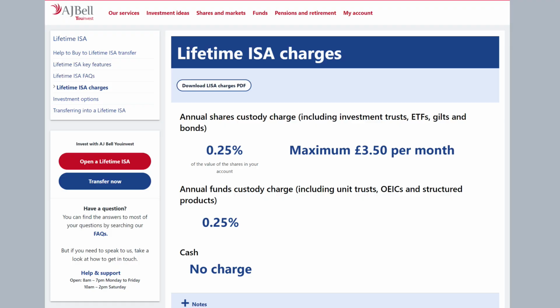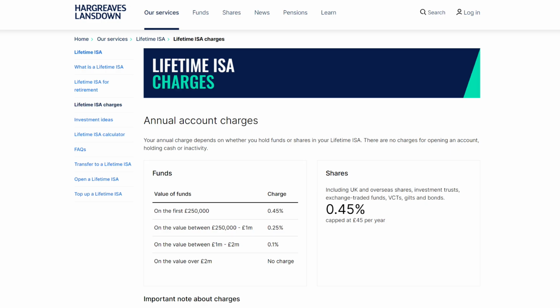For comparison, AJ Bell's You Invest Lifetime ISA costs 0.25% and Hargreaves Lansdown is 0.45%, although both of these have caps on shares.